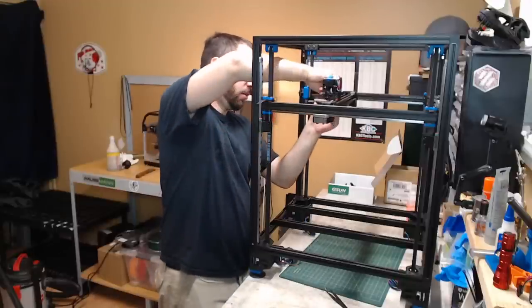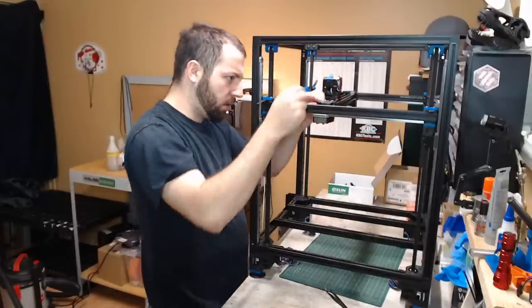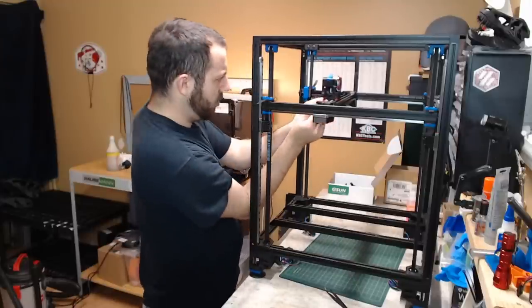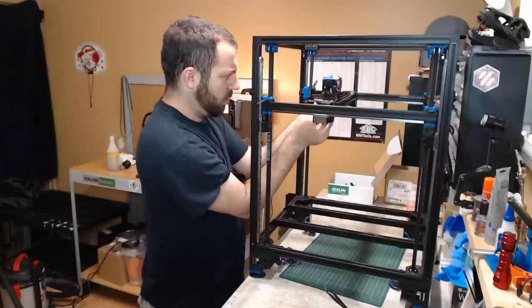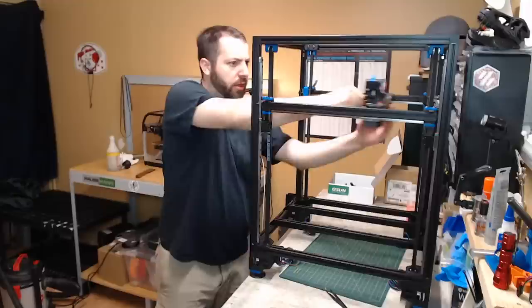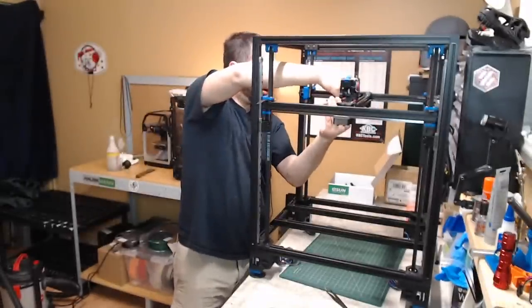to tune everything. So right now I have the belts in, and I'm gonna snug them up a bit. So we'll get this one the same length, tighten that down. And tighten this one a bit. Get everything to move. Tighten it down just a bit.